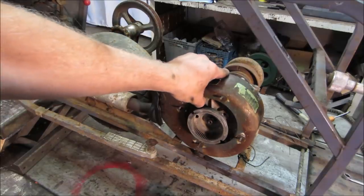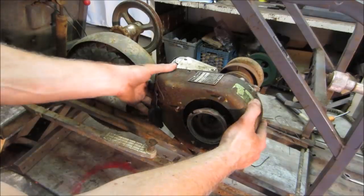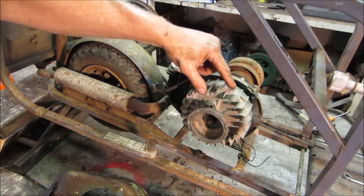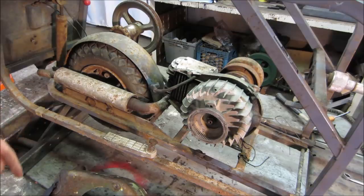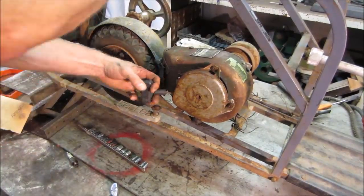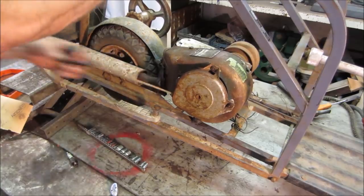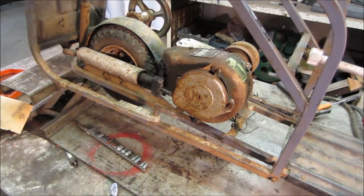The flywheel also had a chunk taken out of it right there. You could tell it's old. So again, somebody's been in there before us, having a little persuasion, having their way with it. Just to give that a little. Feels pretty good. Whether it holds up or not, we'll find out.